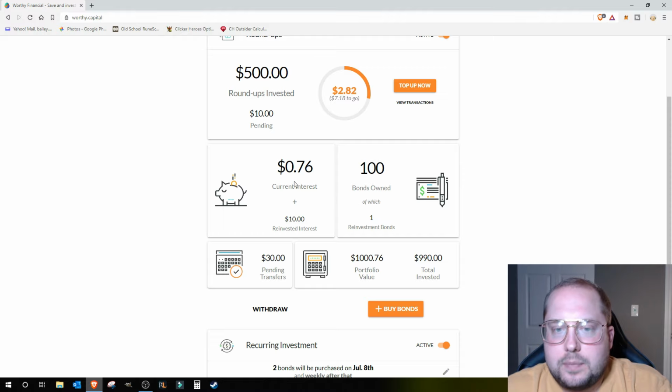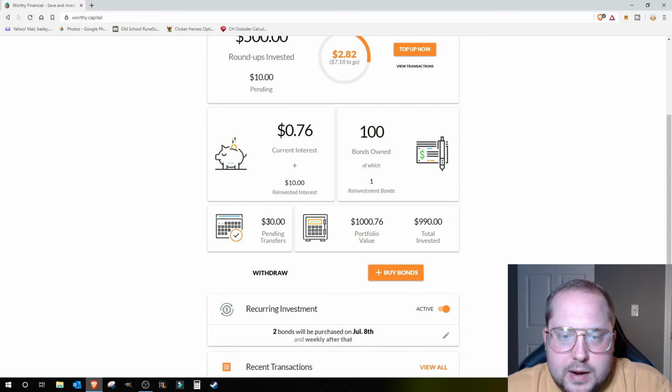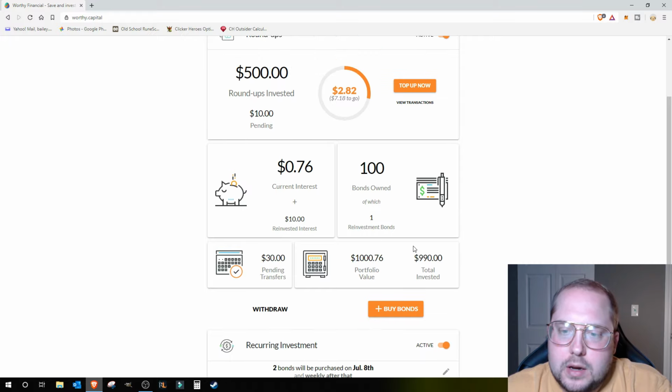So that's pretty exciting. Right now, working towards the next bond, we have 76 cents earned towards that. Once this reaches $10, I will have another reinvestment bond. I have $30 worth, or 3 bonds, in the queue to be added to the account. They just have to process. My portfolio value just broke $1,000, so $1,000.76, and my total investment is under $1,000, so only $990.